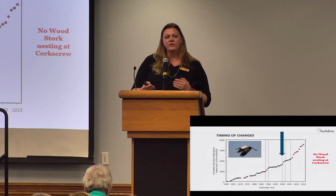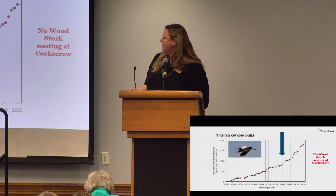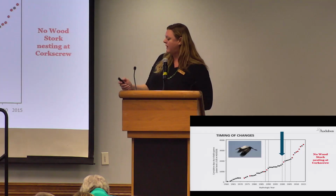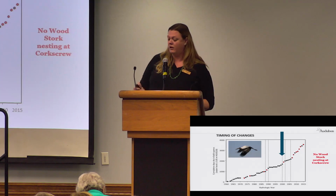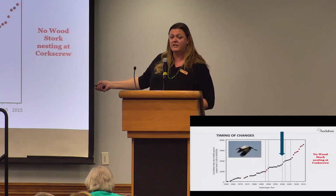But there were distinct years, so we looked at it on a really coarse level of whether they nested or whether they didn't nest. And we overlaid that with when we saw changes in hydrology. So this is a little bit confusing, but the main point here is that these vertical lines represent years when there was a change in hydrology. We saw a little bit shorter hydroperiod in this year here, this red dot, which corresponded with a year that wood storks didn't nest.